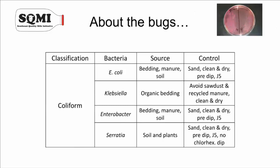So the bacteria we have most commonly isolated here are E. coli, Klebsiella, Enterobacter, and Serratia. E. coli is most often found in the bedding, in the manure, and in the soil. Klebsiella is often associated with sawdust bedding or other organic bedding sources. Enterobacter is similar to E. coli in that it's found in bedding, manure, and soil. And Serratia is a soil pathogen that we see as well as a plant pathogen, and also causes clinical mastitis that is difficult to cure.